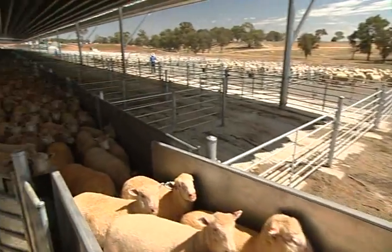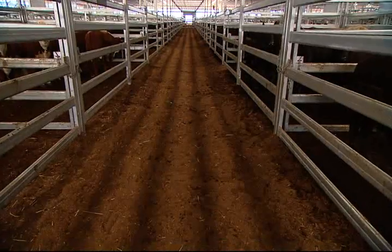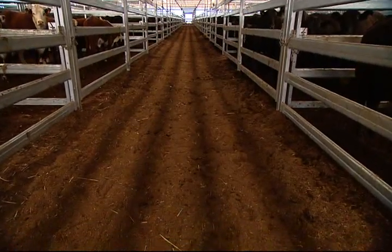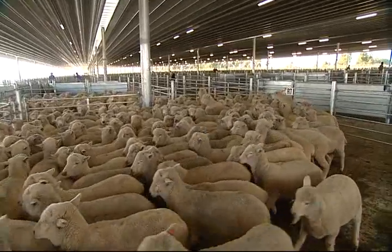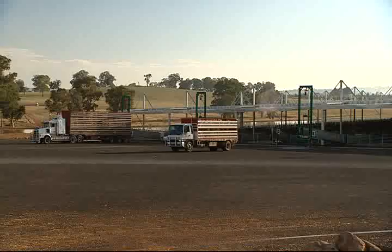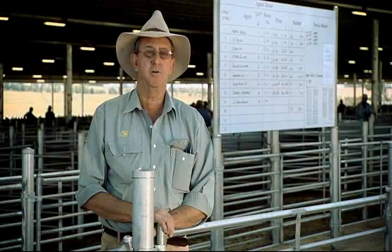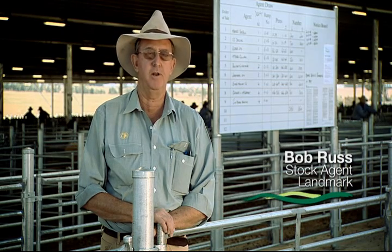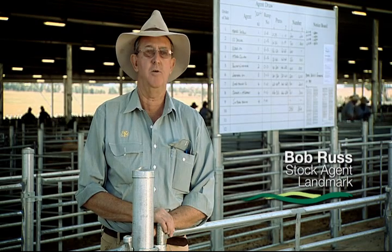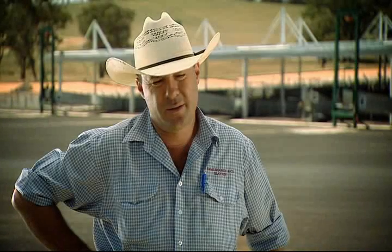The yards have been built to minimise stress on livestock with the introduction of non-bruise panelling and soft floors in the cattle pens. Comfortable conditions for buyers include undercover selling and holding pens and dust minimisation through bitumen-sealed vehicle movement areas. You can display your stock so much better for the buyers, which is a great benefit for the vendors in the long term, that they can receive more money because they are displayed so much better. The buyers especially are really in favour of it.